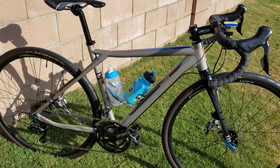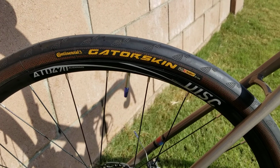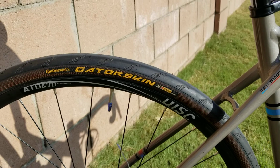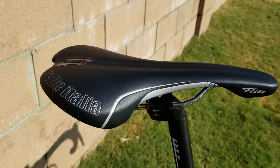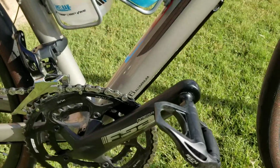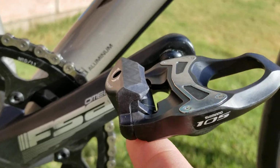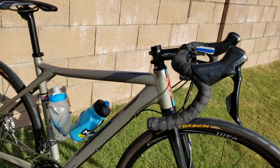Well, the biggest news is this: 700 by 32 Continental Gator skins. God, what a difference on the ride. Here's something else: Selle Italia Flite saddle. Sweet! And super light. And last thing, Shimano 105 carbon pedals to go with a 105 groupset on the bike. Yeah, the bike's pretty sick right now, guys.